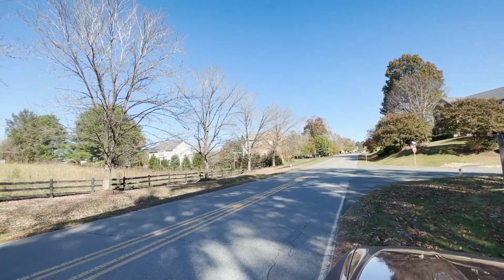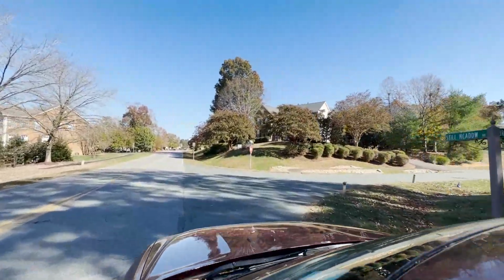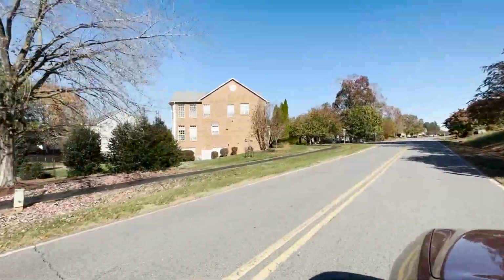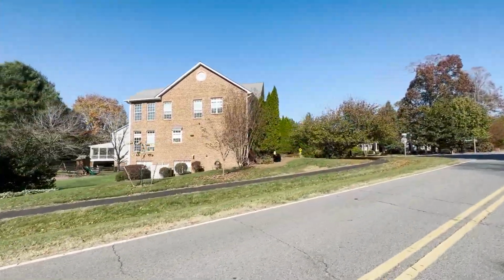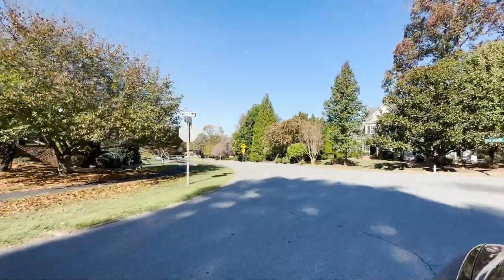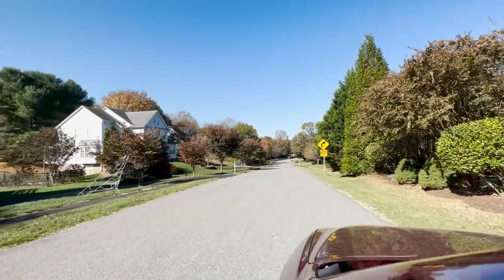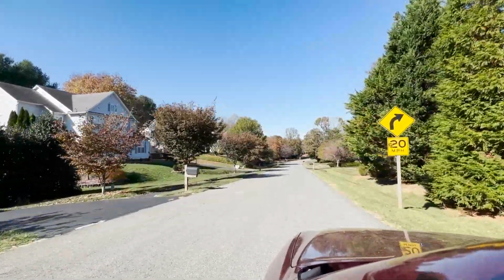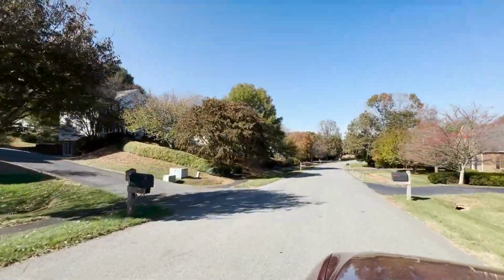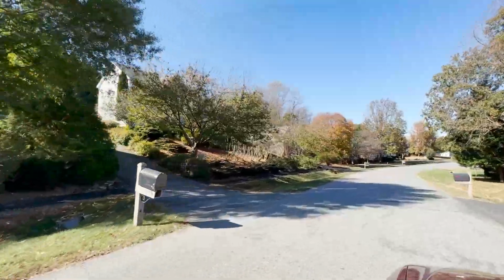The square footage size for the homes, I'm going to drive through here. These are getting to be smaller lots and larger homes. So the lots are about a 0.15. I'm sure the largest lot in here is probably just shy of 0.20. Very nice. Does have sidewalks on one side.